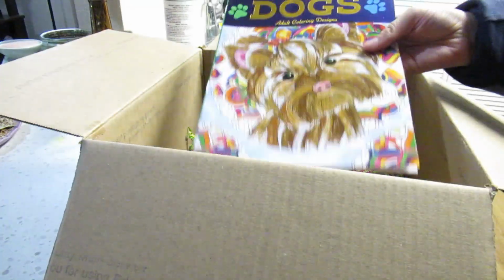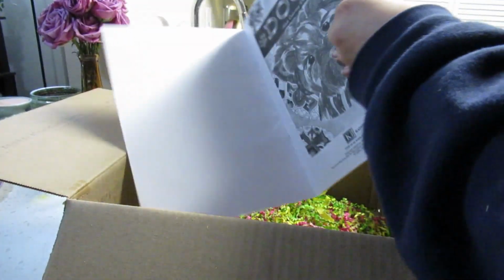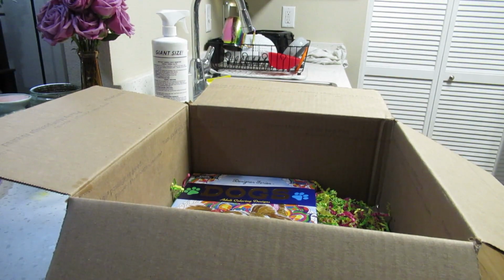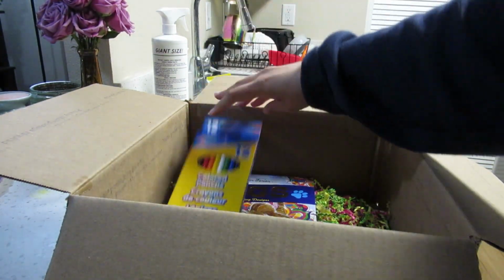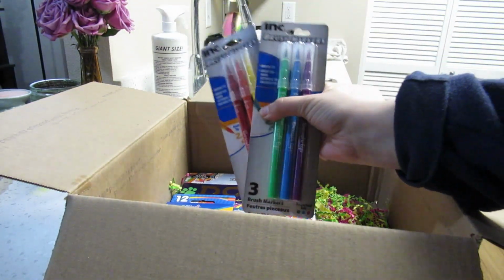So we got a little coloring book thing. We just thought that'd be kind of relaxing, sit there and do a little coloring book. And then, of course, we had to get markers. So we got color pencils and then two sets of markers. I actually have these kind of markers, and these brush markers are the best.